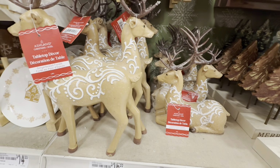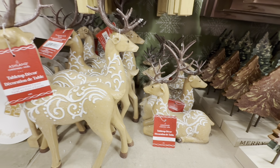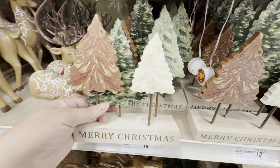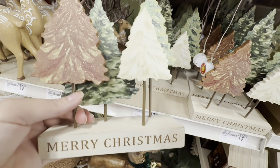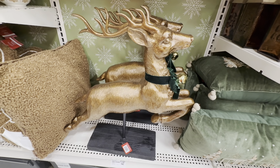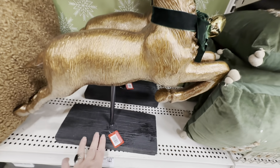They also have these really cute gingerbread inspired reindeer. So the tall one standing up is $16.99. The one sitting down is going to be $14.99. They are of course covered in glitter, but I think they are really, really pretty. This tabletop piece is also going to be $19.99. It has the 4 wood block trees on the platform here that says Merry Christmas. This is definitely their showstopper piece for this collection. It's an extra large jumping reindeer for $130. The green velvet bow on it does have that platform in black.